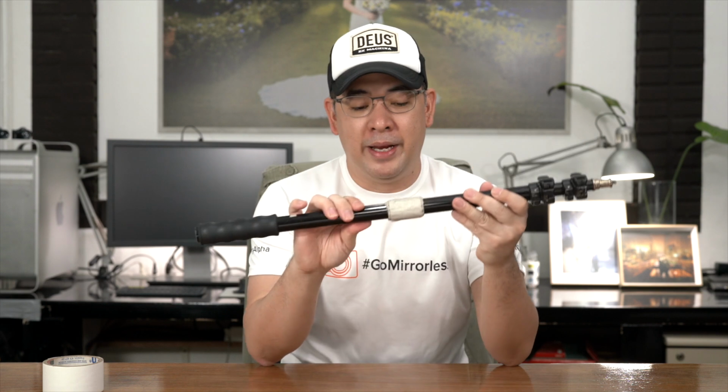So I can get into different angles and different heights just by putting my camera on this one and just putting it above. But the main purpose of this stick is basically to hold on to my speed light. So I call this my light stick, and the gaffer tape is always installed in my light stick.